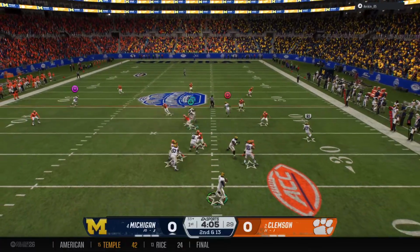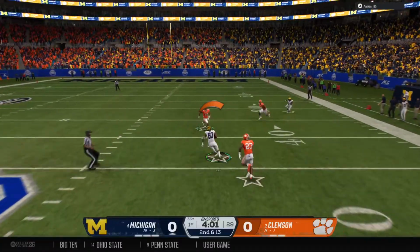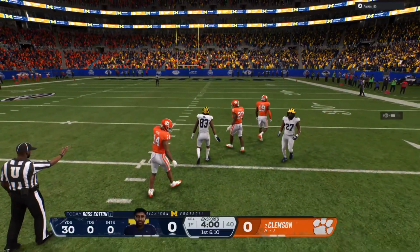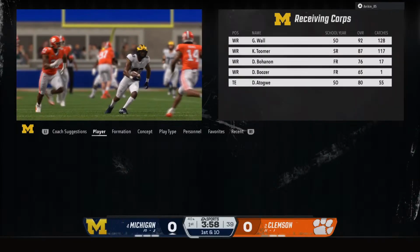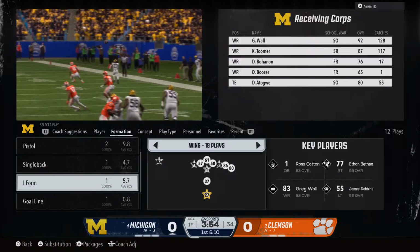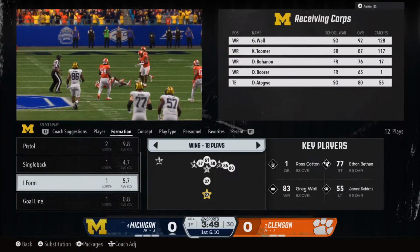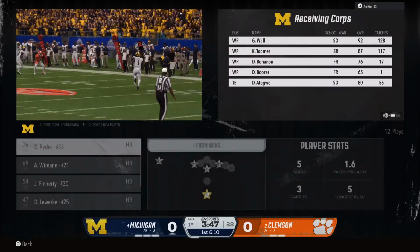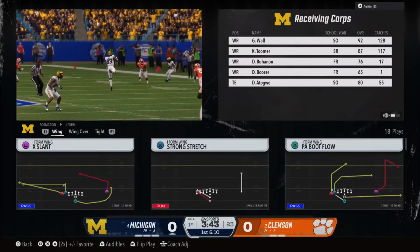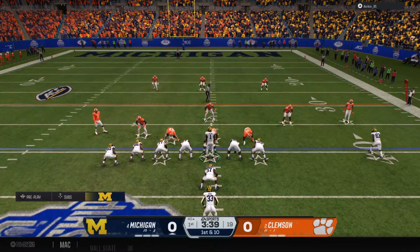Second down, we're going to throw it. On the move now. Scrambling, now he'll make the throw. He's got it with room to run. Tackle made after a huge gain all the way to the 40. The defense is spread all over the field, creating some one-on-one matchups, and the quarterback makes them pay for it. And the Wolverines pick up enough yardage for a first down.